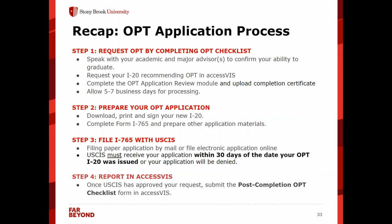And then you'll report all the updates in accessVIS. Once you get the receipt notice, you'll report that in accessVIS. And then once you get the approval on your EAD card, you'll report that in accessVIS.